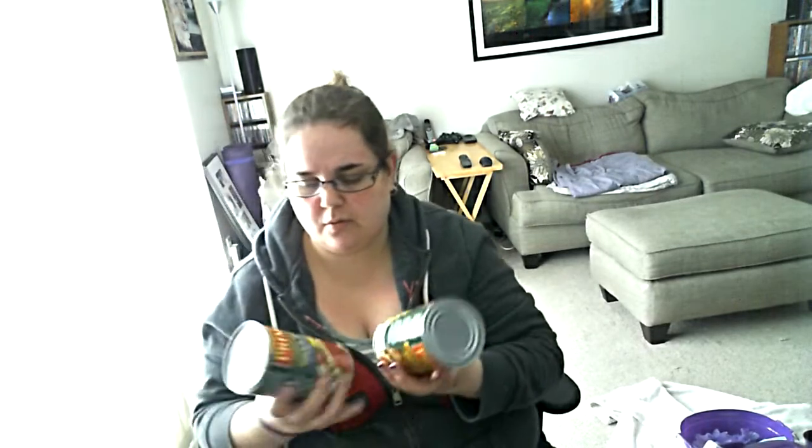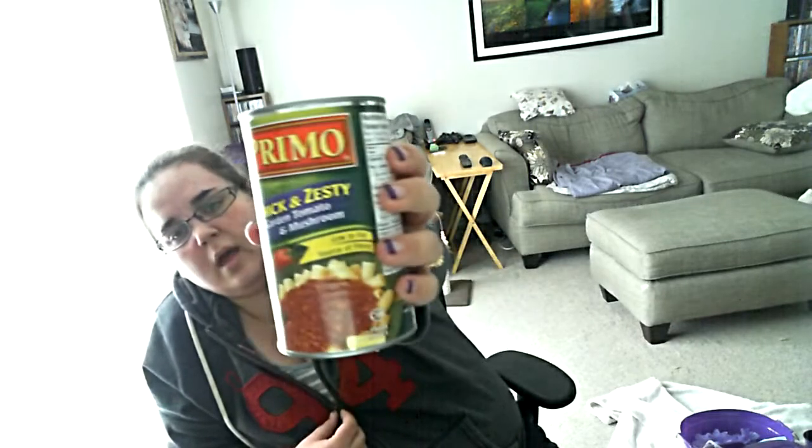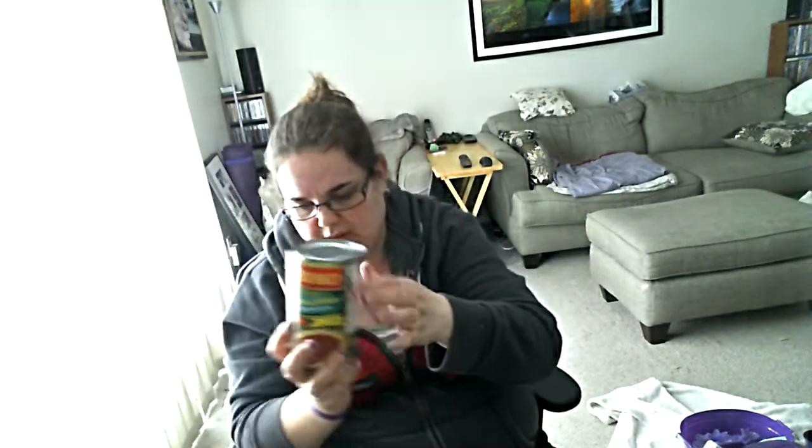And then we just got a few food items. So I got 3 different types of Prego spaghetti sauce: thick and zesty roasted garlic, thick and zesty garden tomato and mushroom, and then an original. So we're probably having spaghetti tonight, so we will take this and we will mix it with one of the 2 of these.